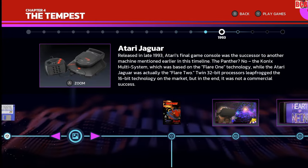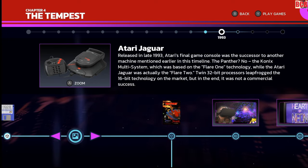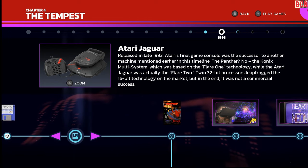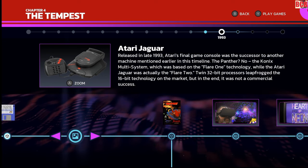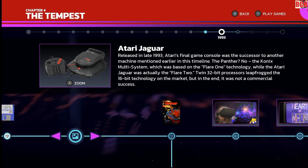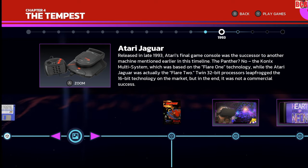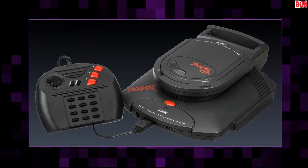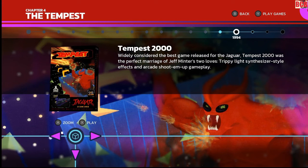Atari Jaguar, released in late '93. Atari's final game console was a successor to another machine mentioned earlier in the timeline, the Panther. No, the Konix Multisystem, which is based on the Flare 1 technology, while the Atari Jaguar was actually the Flare 2. Twin 32-bit processors leapfrogged the 16-bit technology. Very cool. It was not a commercial success.